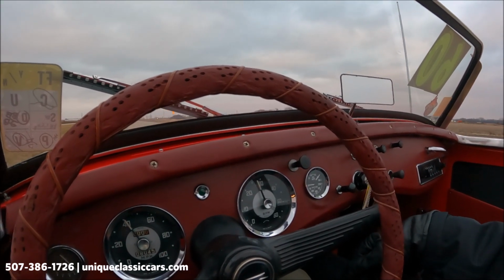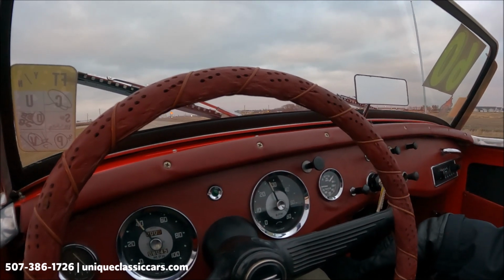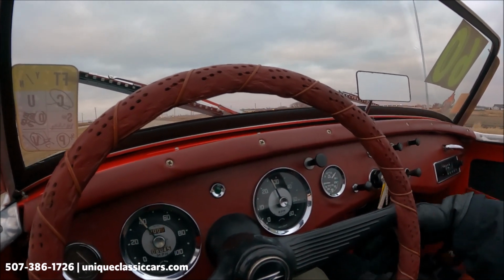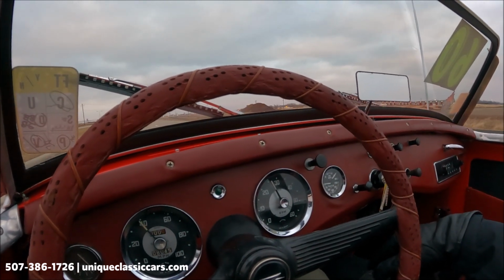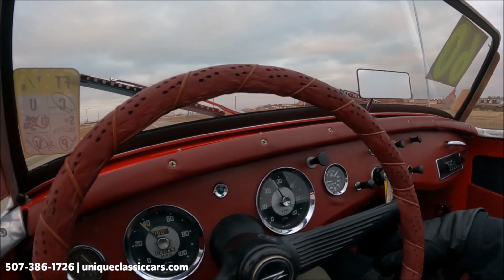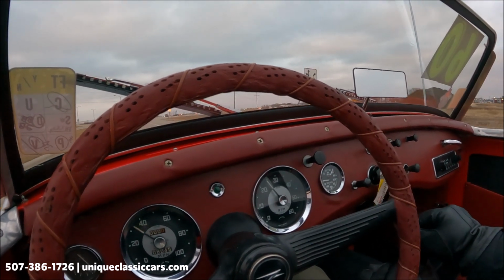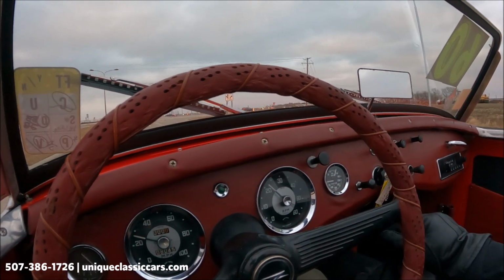We do have the top off today, as I said, but I'm 6'1" and I fit good in this car. I've got enough knee room. This is, of course, a stick shift, and I'm shifting just fine. The wipers work on this little Sprite. Starts up very nicely.